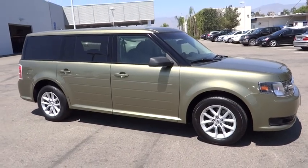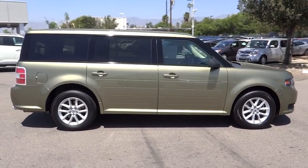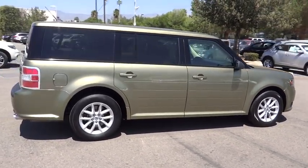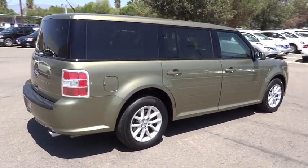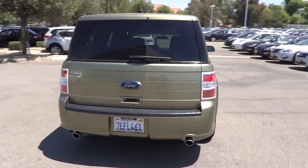The 2013 Flex. Flex isn't just exciting to look at, it's exciting to drive. It hunkers down, puts a limit on lean. This vehicle has less than 65,000 miles. Here are some of this vehicle's great options.